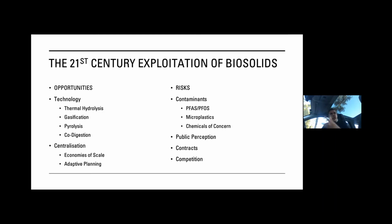And again, once the public gets that perception that what ends up in their sewage is a direct consequence of what they've done, and how that then puts at risk the sort of circularization of everything we do, from recycling water to recycling biosolids. And then also, with more complex projects come more complex contracts as well. So when we're doing centralization and trying to work across multi-agencies, for example, then contracts can get in the way, negotiations can get in the way.